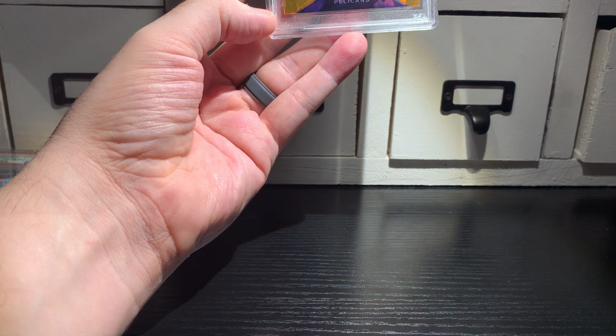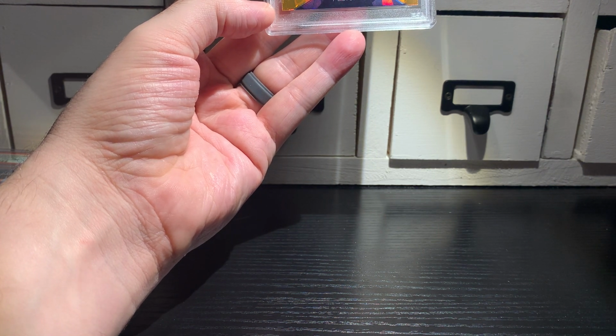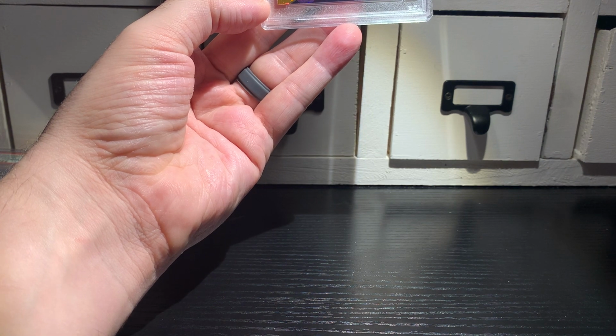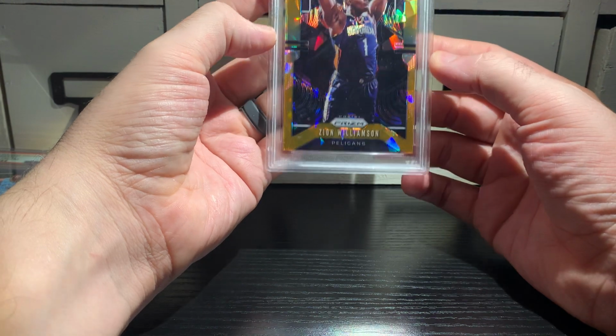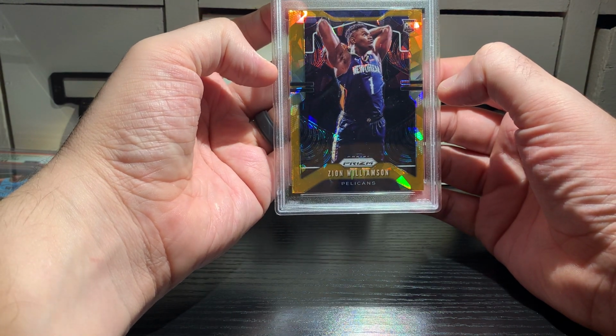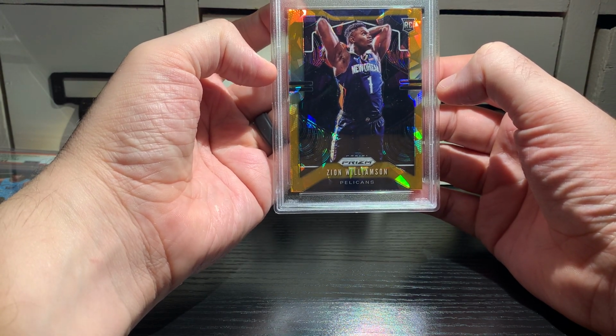I was the first one. I claimed it pretty quickly. This is why I have to be quick to see these sell threads online, but I purchased it pretty quickly, got it in hand, looked at it. It's an orange ice rookie Zion. I thought it looked pretty good.